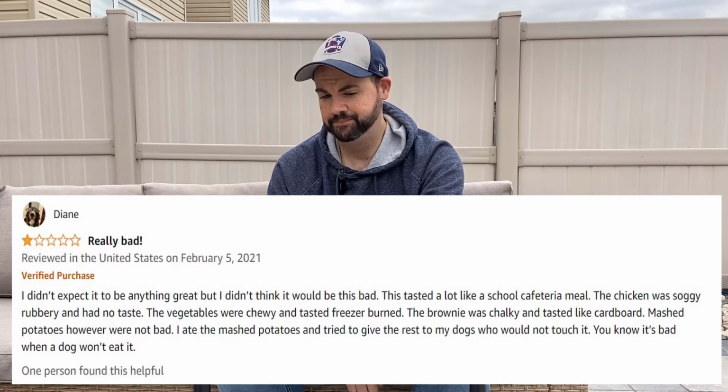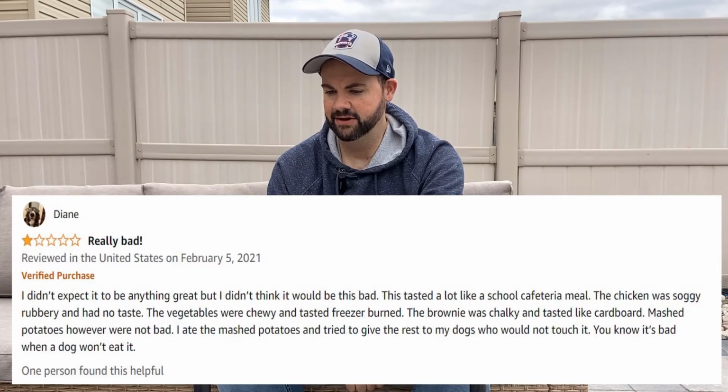Finally, Diane gives it 1 star and writes, "Really bad. I didn't expect it to be anything great, but I didn't think it would be this bad. This tasted a lot like a school cafeteria meal. The chicken was soggy and rubbery and had no taste. The vegetables were chewy and tasted freezer burned. The brownie was chalky and tasted like cardboard. Mashed potatoes, however, were not bad. I ate the mashed potatoes and tried to give the rest to my dogs who would not touch it. You know it's bad when a dog won't eat it." One person found this helpful.